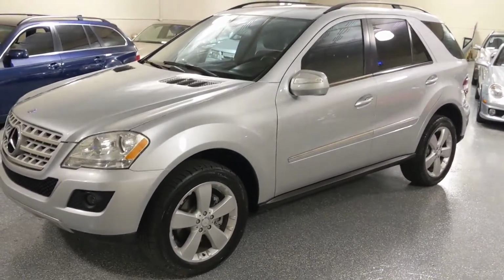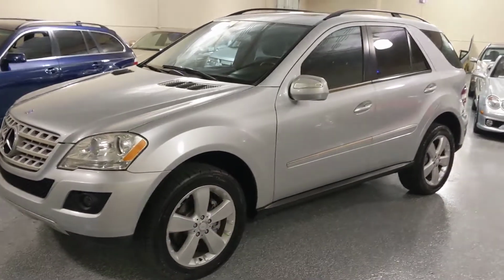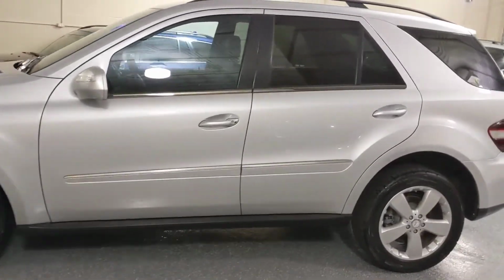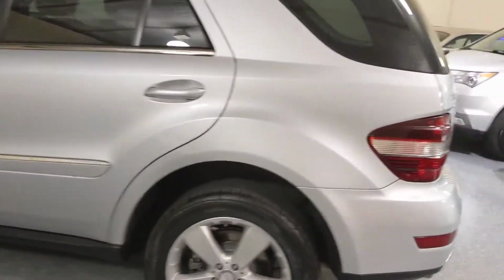Very nice Mercedes SUV. Great value for the dollars. Very safe and stylish and versatile.